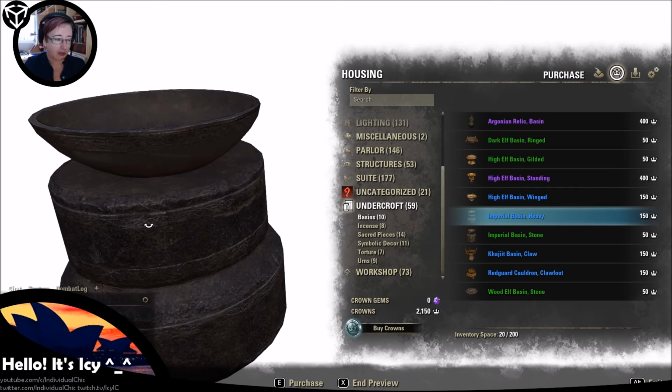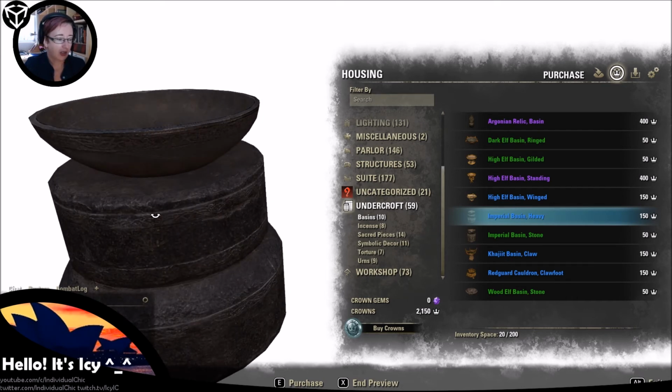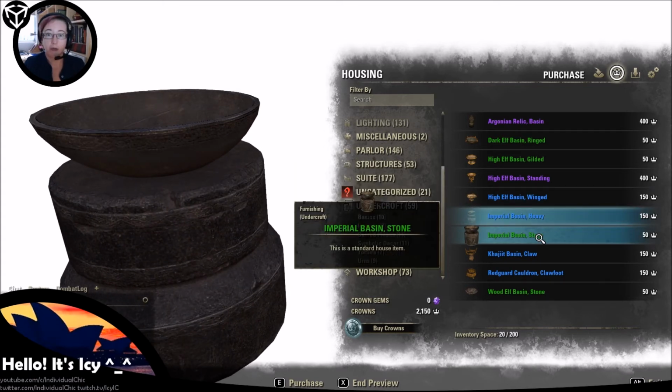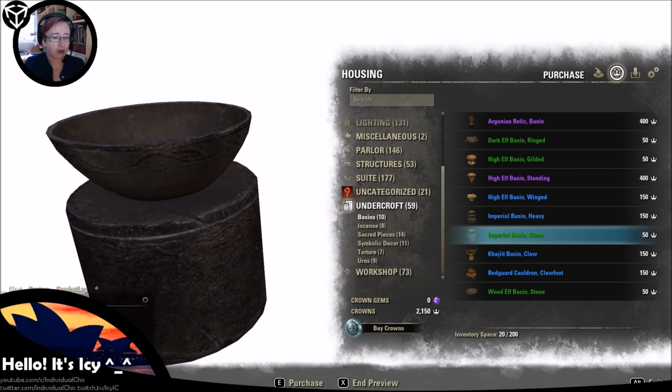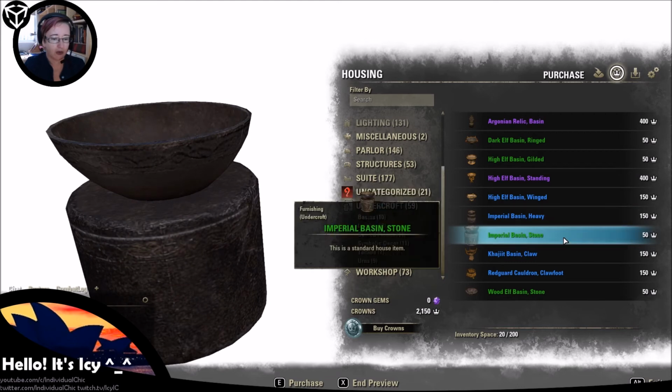Wow. The Imperial Basin Heavy. Look, I think you could probably do really interesting things with that in a garden. Oh, great bird bath, if you could put water in it. The basin stone. Oh look, that one's better, honestly. That one is not quite so heavy.